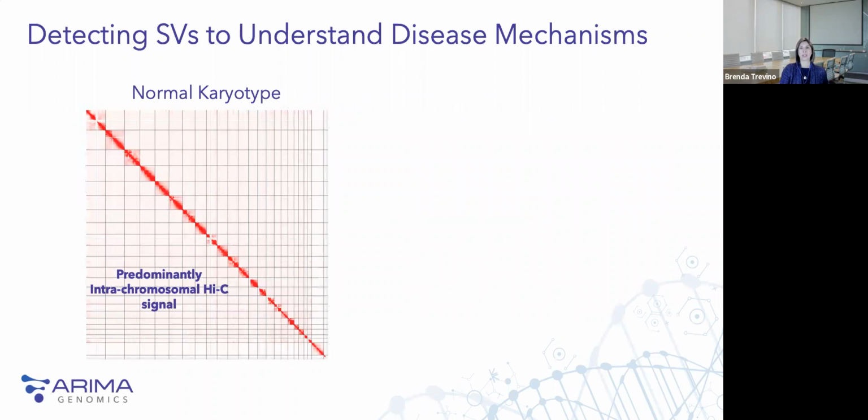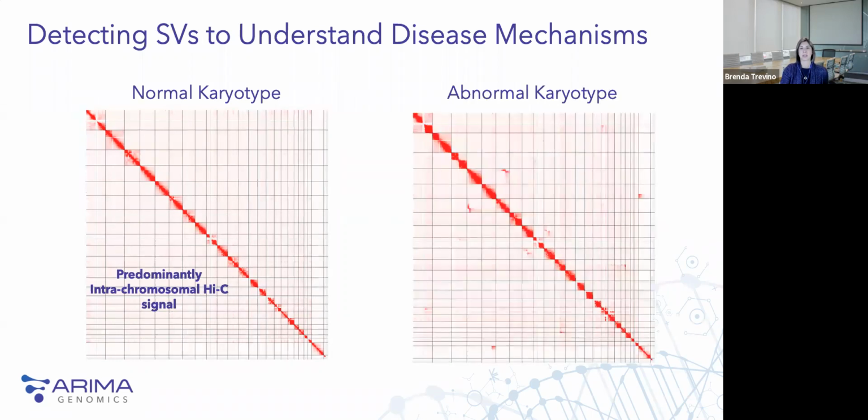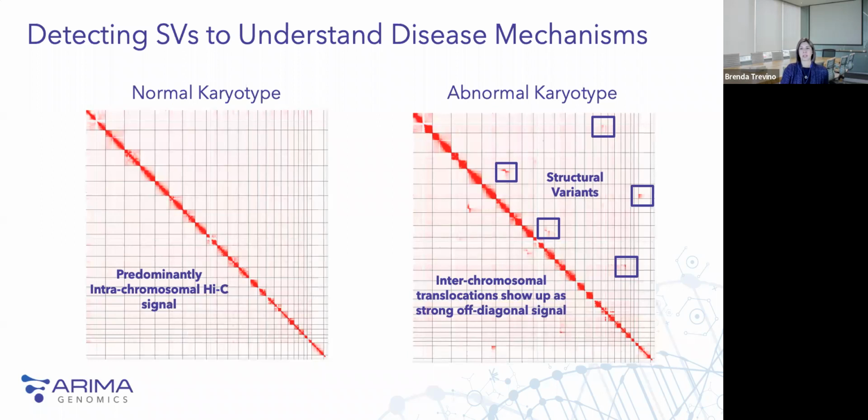So looking at a normal karyotype, this particular karyotype is of a ROS1 SLC34A2 fusion. You can see that there's a lot of off-diagonal 3D genome linkages in the abnormal karyotype compared to the normal karyotype. And there's a lot of high strength linkages, which would be very evident, this would be evidence for structural variants. So you can see how deep red these signals are. And that just shows that there's a large number of reads that support that particular interaction, showing that, again, the evidence for that particular structural variant is quite high.